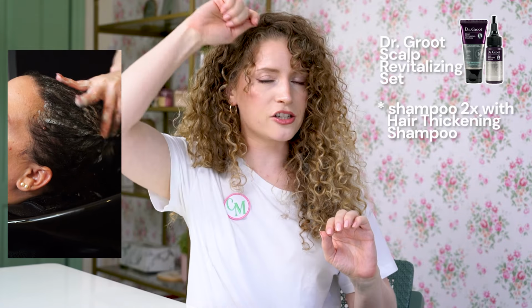So this is your start to finish routine with product recommendations. Let's go. In the shower, you're going to use this Dr. Groot Scalp Revitalizing Set. This is actually 2 products. So you'll shampoo twice with the Dr. Groot Hair Thickening Shampoo. And then once all that's rinsed out, you can apply the serum that comes with it, and it'll just make your scalp feel so tingly and delicious.